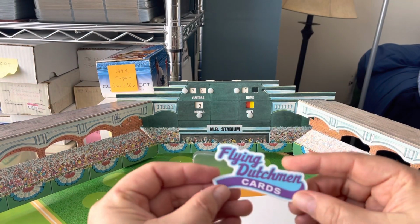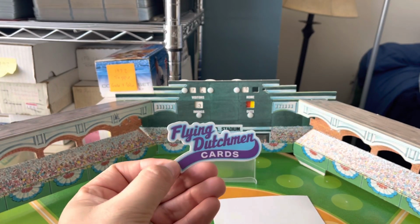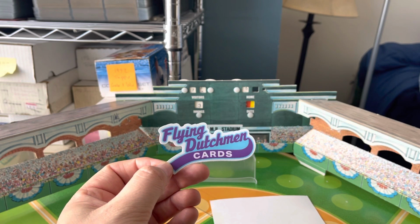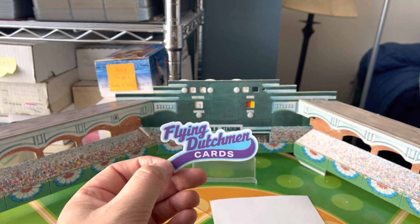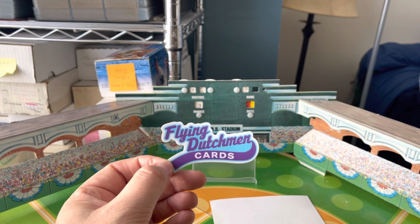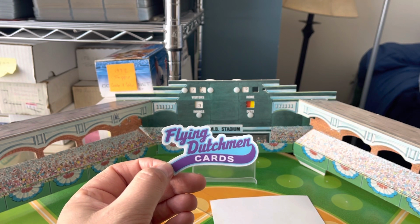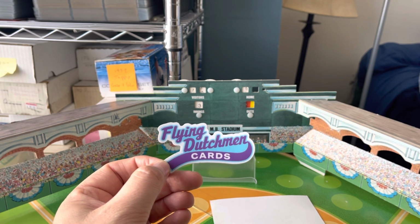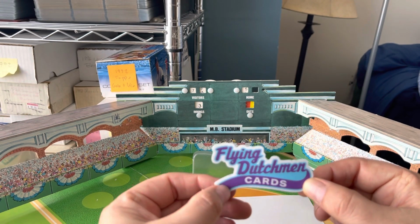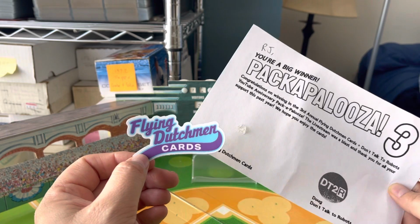Andy has multiple color variations. This one I would call almost the Phillies version, because the Phillies have had some of that maroon in them and some of the blue in there. Maybe it's more of a Blue Jays style, but I also got the green and yellow Oakland Athletics color scheme Flying Dutchman card decal. So thank you to Andy for that.